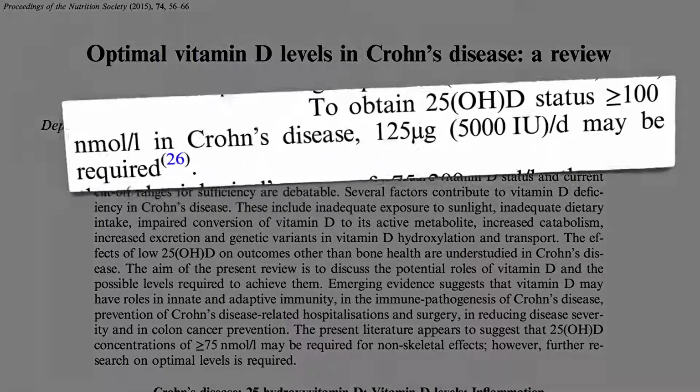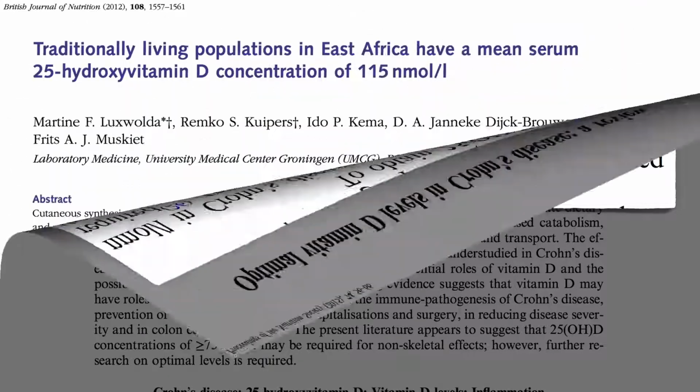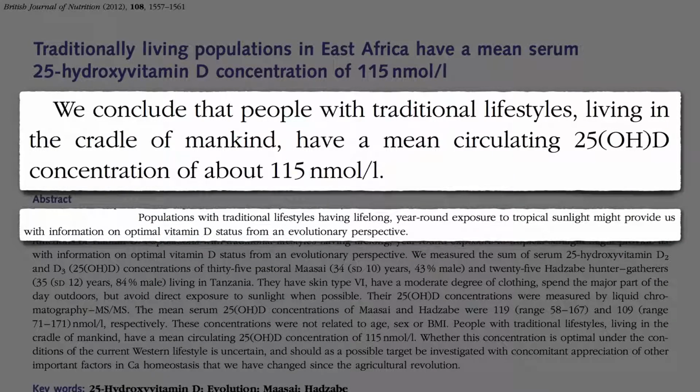Why so much? Because that's what it may take to get normal vitamin D levels, as in normal for our species, the kind of levels one might get running around half naked in Africa, as we did for millions of years.